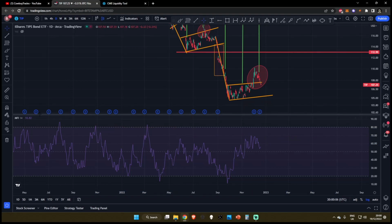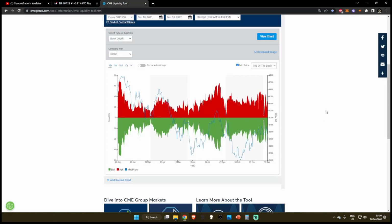Now, liquidity conditions across the board are also starting to come down. We talked about this recently in my most recent S&P 500 video, and we told you, look at the mid price, look at the book depth in the S&P 500. This is going to start moving to the downside very, very soon, because there's no way markets can continue residing in these extremely overextended liquidity conditions while we're having financial conditions the way they are.